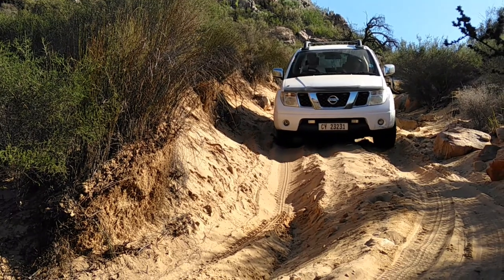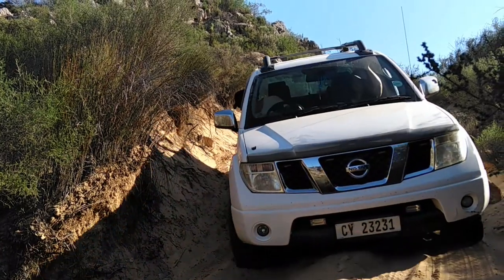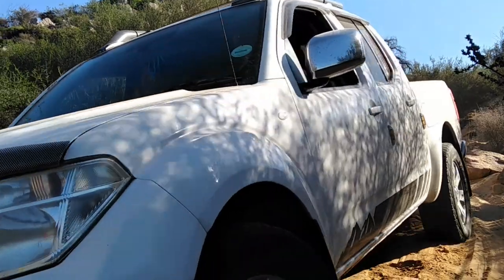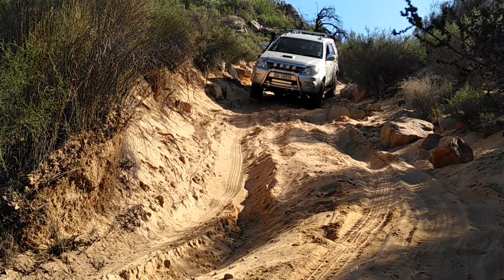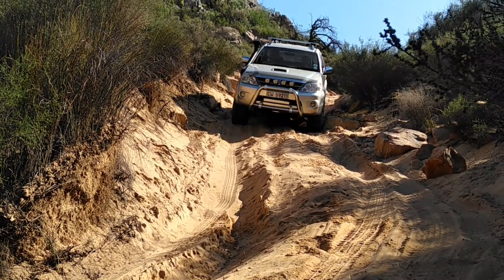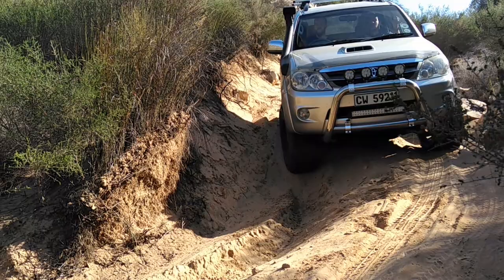There are some rock steps that we'll show you a bit later, but with issues like here with the sand, you're still kind of alright because the sand might dampen the fall. But on the rock steps further on the track, there's no mercy. When the front part of the vehicle dips down, it will definitely damage your underbelly, unless you have bash plates and so on. So bear that in mind and keep safe.